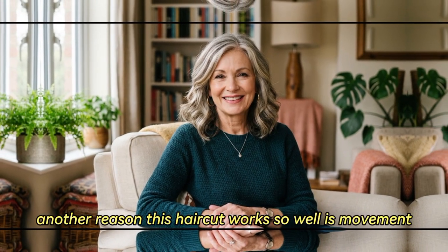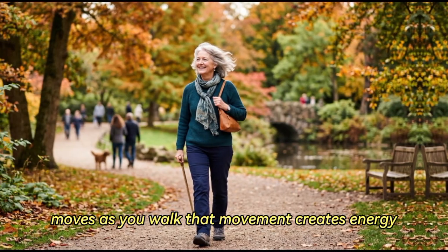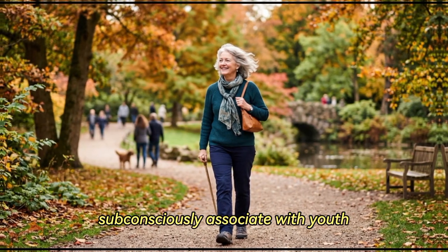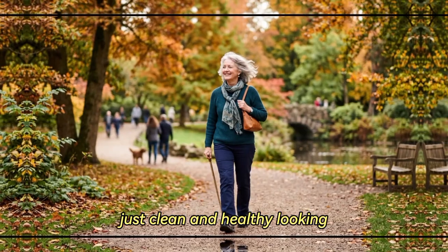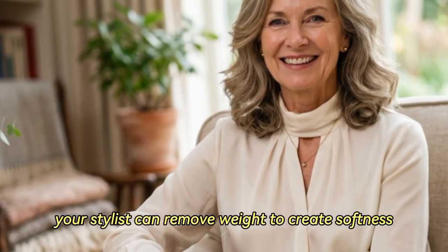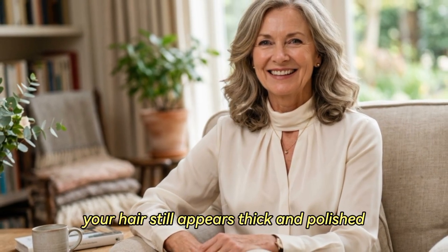Another reason this haircut works so well is movement. Hair that lightly brushes the shoulders moves as you walk. That movement creates energy. And energy is something people subconsciously associate with youth. The trick is keeping the ends blunt. Not heavy. Not chunky. Just clean and healthy looking. Inside the haircut, your stylist can remove weight to create softness without sacrificing fullness. From the outside, your hair still appears thick and polished.